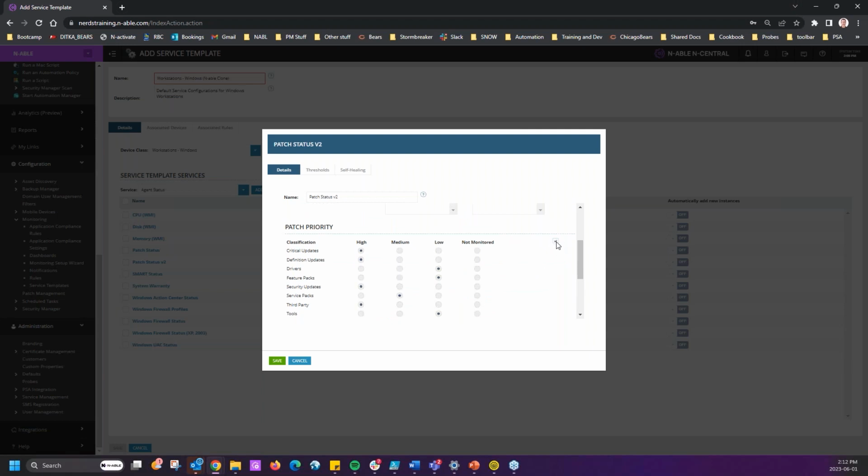So, you know, instead of being read-only, we're going to edit. Critical, security, definition, they're all high. Third party, I'll move to low or medium. Depends on how you want to do it. Drivers, not monitored. Feature packs, not monitored.